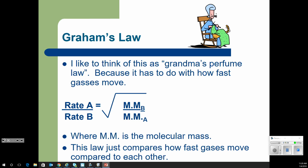This one I like to think of, it's Graham's law, so I think grandma. And I had a grandma that wore the oily perfume. I don't know if you've smelled it, but we would know if she'd come to our house even if we came into our house like 2 hours later, because her smell would still be there. Does that make sense? It just lingered. It was there for a long time. And so grandma's law actually has to do with how fast gases move. So the heavier gases, the old perfumes, had heavier oils in them, and so they didn't move as fast. They didn't disperse as fast.